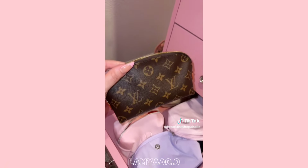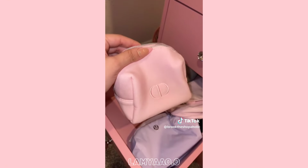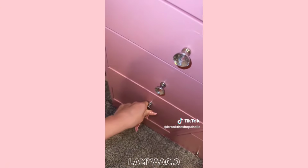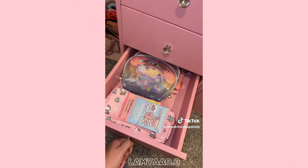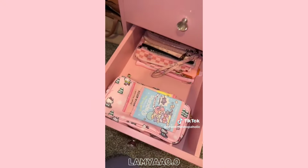And then because I know everything's not going to fit in this, I will also use this cute pink Christian Dior cosmetic bag. I'm literally loving the lineup. I might need one more cosmetic bag because I like to carry a lot of stuff with me. So maybe I could just pick one out just in case.